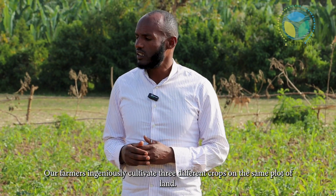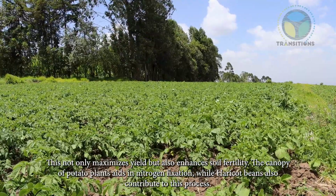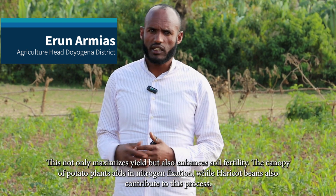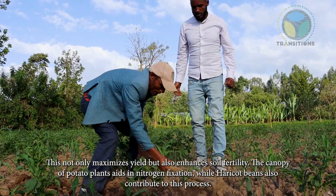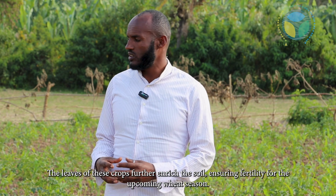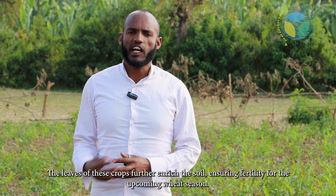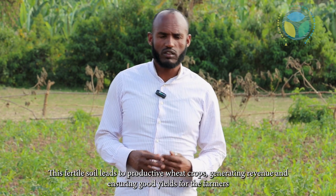As our farmer said, he gets three kinds of crops in the same plot of land, and he also introduced that all three of those crops increase the soil fertility, because the potato is a canopy crop, and haricot can fix nitrogen. Haricot fixing nitrogen increases the soil fertility, and the leaves of the three crops also increase the soil fertility. And in the coming season for the wheat crop, the soil becomes fertile and favorable.